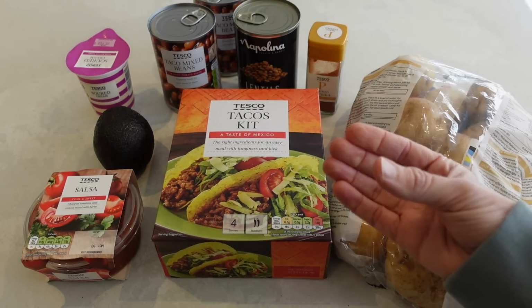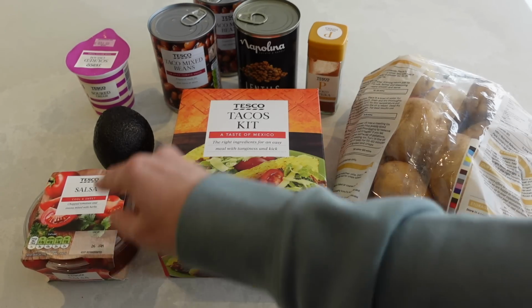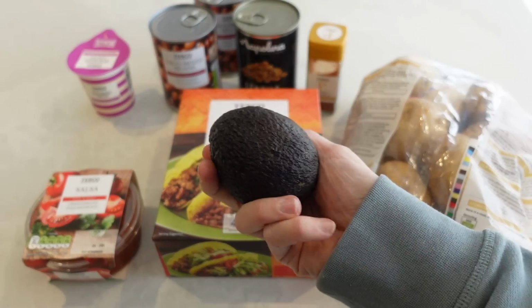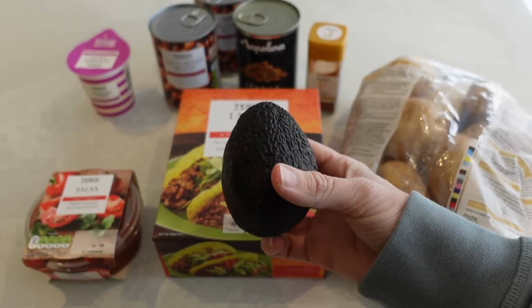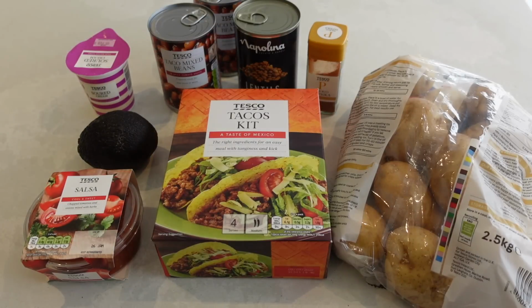Once my filling is cooked, then it's ready to construct these tacos. You just literally get 1 taco each, pop some of the filling in it, and then we just serve it with some salsa, some guacamole, which I'll make out of my avocado. I'll literally just squash it up and add a little bit of lime juice and salt and pepper on top. And then we'll also have some soured cream in here.